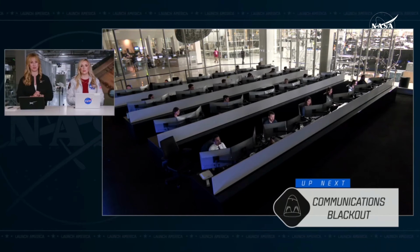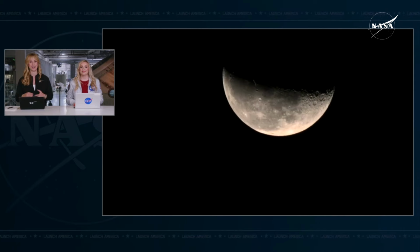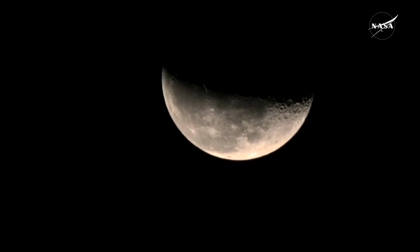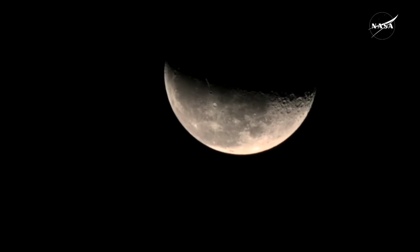Right now, we actually have a view there of mission control here in Hawthorne. Those are the Dragon controllers sitting on console, monitoring Dragon's progress, as they have been all throughout the mission. We have Dragon controllers on console 24/7 while Dragon is on orbit. And this view here is actually a view from our recovery vessel Megan, a beautiful moonshot. Wow, that is super clear and very cool to see.